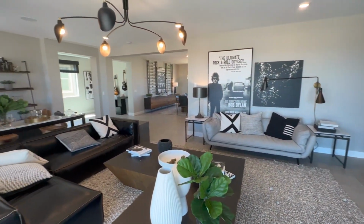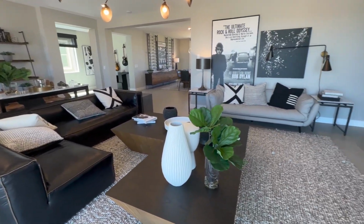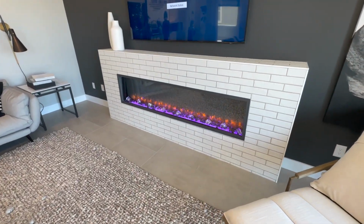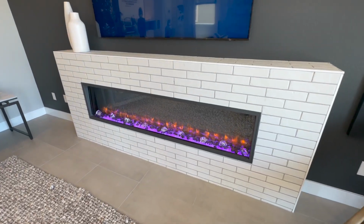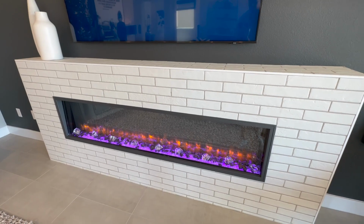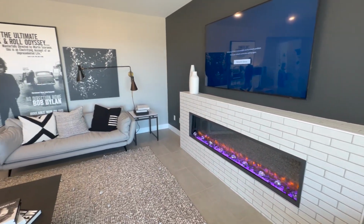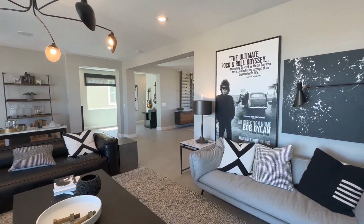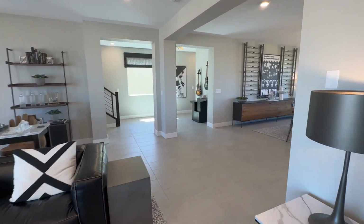You really do have to give credit where credit is due with the interior designers, because I think they did a really good job here. We have a fireplace here. This is gonna be an option as well. Most of these quick move-ins are gonna include the fireplace as well, but just so you know, when you're looking at the breakdown for the pricing, that's counted as an option or an upgrade.